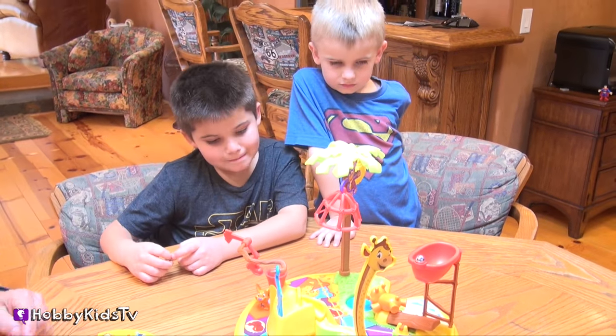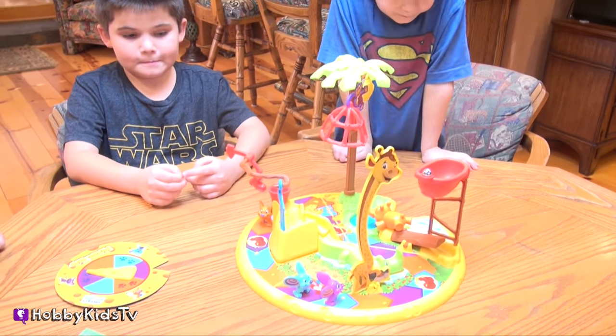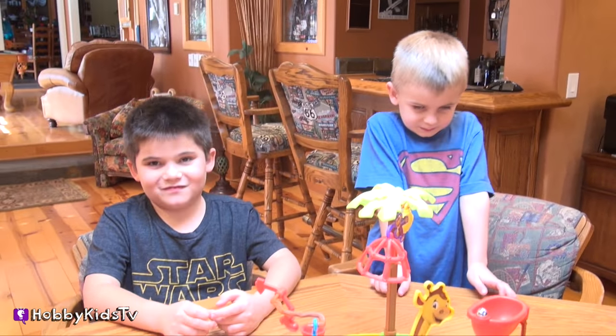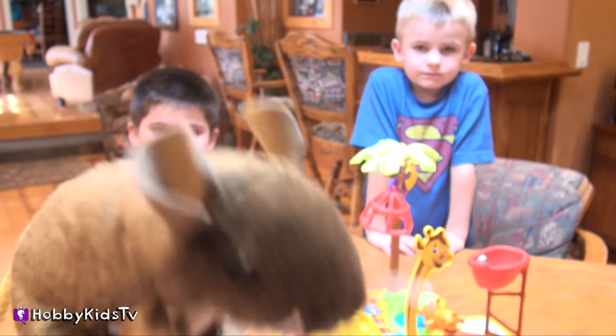What's the object of the game? Mousetrap, to catch one of those little mice. Oh, we gotta catch a mouse. Of course, mousetrap. Dope. Hey, you can't catch me. I'm too fast.